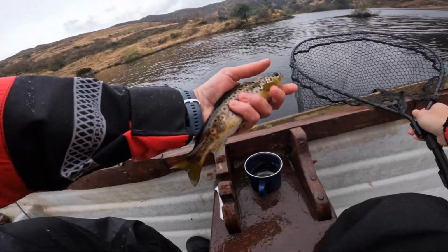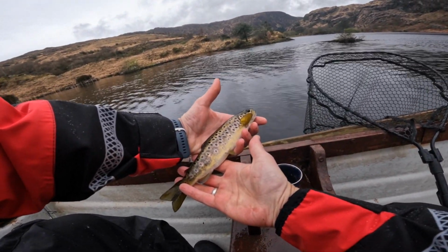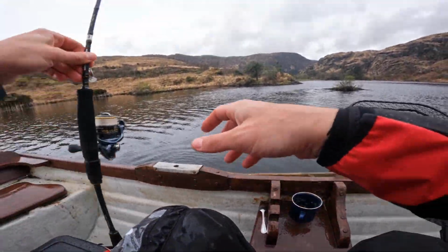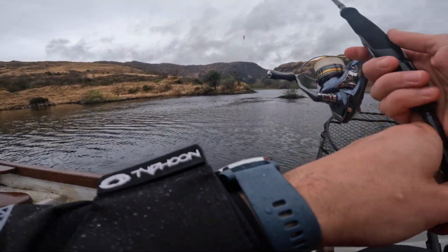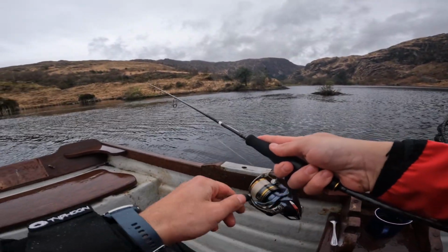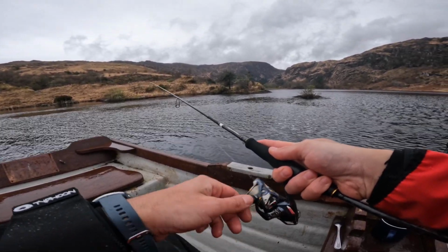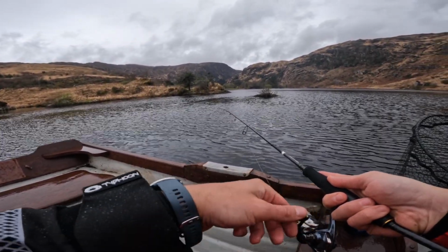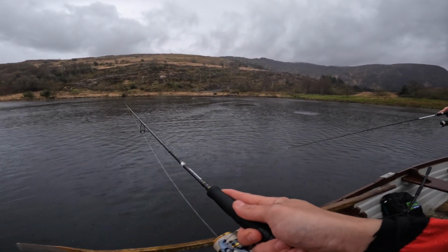Nice! Look. It must have felt nice. Was he fighting well? Yeah, very good fight off him. It took a lot of drag. I'd say that fish was just waiting for something to move around and take it, because it just hit the water and it took it in the air. In this corner they're very strong here. You have a net, yeah?